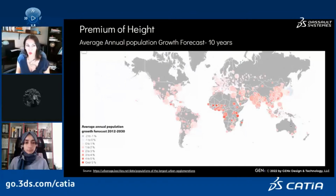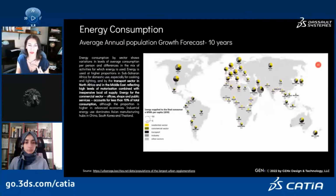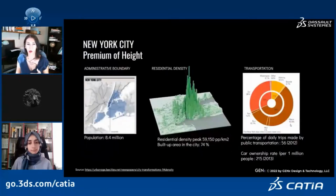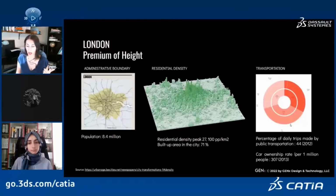With that, I'm going to run you through really quick statistics that we are looking into, and that is understanding population growth in the next 10 years globally, and the expected growth forecast. Previous was population, and we are comparing cities like London to New York here, and their planning and transportation relationships to understand how these existing cities compare. We also look into this a little bit more in detail. We compare New York City, Hong Kong, and London.